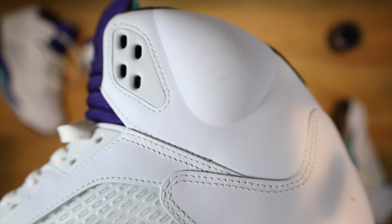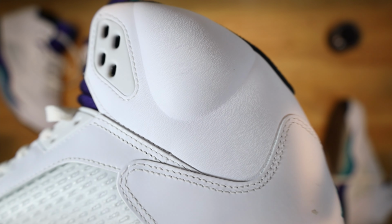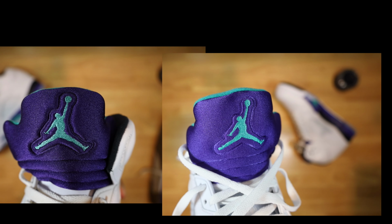You also have Jordan on the bottom of the sneaker, and look how terrible this leather is. This leather was like a piece of paper. Look at the marks that can develop. The leather was just so bad, but I had to have them because I never had a Grape. So it was either you get this or you don't get them at all.